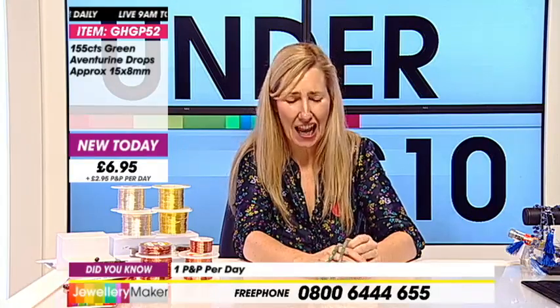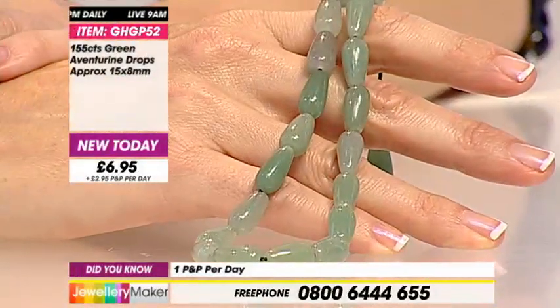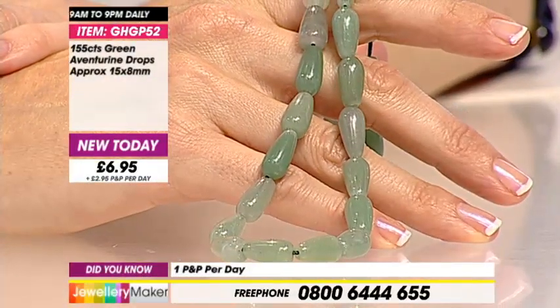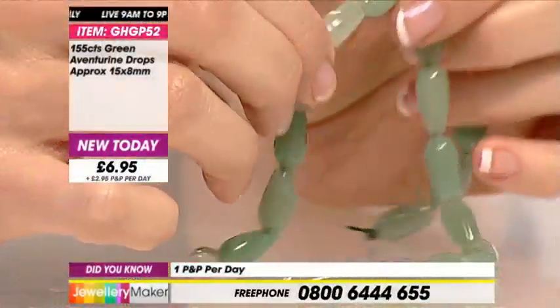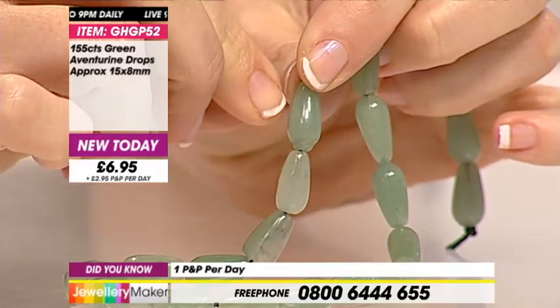Brand new today. Again, it's turned into the under £7 hour. $6.95. We had those really pretty rose gold shepherd hook earrings, didn't we? They were in my top 10. You got 40 pairs for something I think was $12.95, if memory serves me right, something crazy like that. And I just think 2 of those beautiful drops hanging from your rose gold shepherd hook earrings.